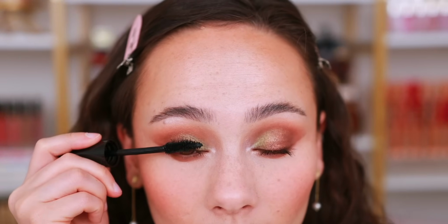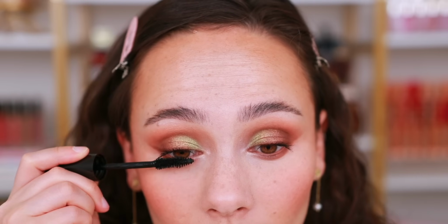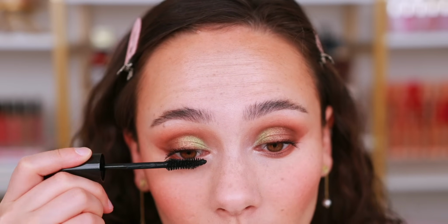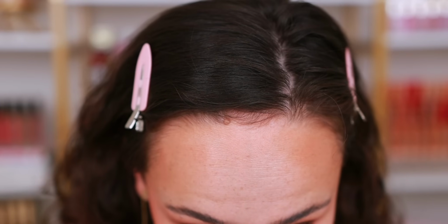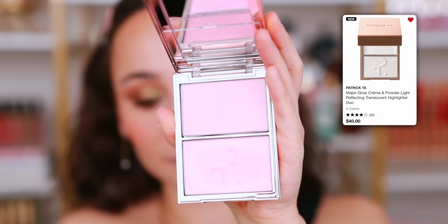And now even with just a little bit of mascara, I feel like the eyeshadow looks so fun. And it's building up really nice too. It's giving me length as I go in for that second coat. Okay. It's a bit thick for my lower lashes, but that's a me problem. I'm gonna go ahead and give this a few minutes to dry down. You know what? While this mascara dries, I'm going to use the new Patrick Ta highlighters.